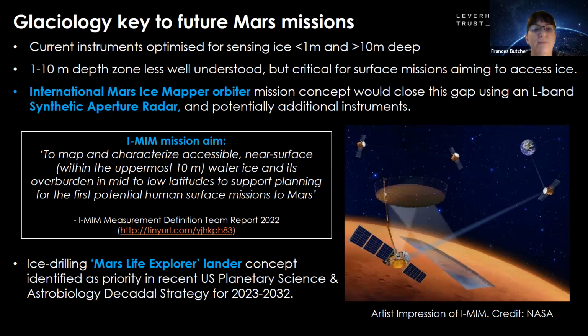And the overall aim of this mission would be to map and characterize the accessible near-surface water ice within the upper 10 meters of Mars's subsurface in the mid to low latitudes, those key target areas, to support planning for the first potential human surface missions to Mars. So this is really exciting to me. This would be an incredible mission, and I really hope it flies.